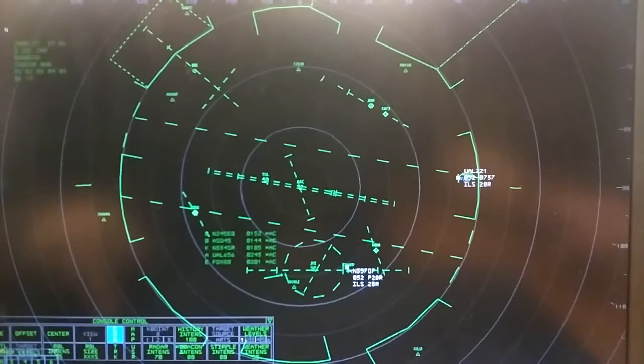United 221, Academy approach, radar contact, altimeter 2906. Vectors for the ILS approach, runway 28 right, turn left heading 260, descend and maintain 3000. Altimeter 2906, expect runway 28 right, turning left heading 260, leaving 5,200 feet, descend to 3,000 feet, United 221.